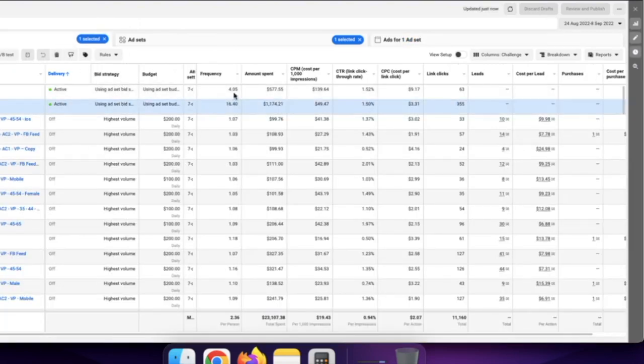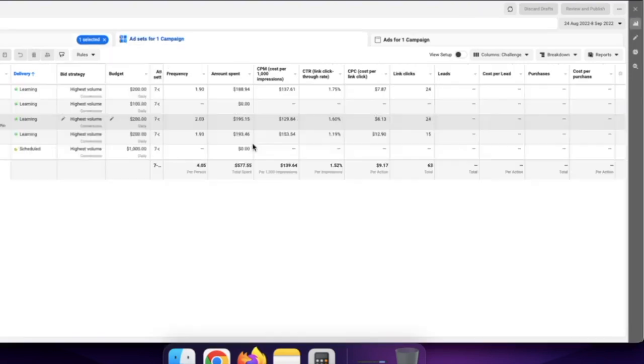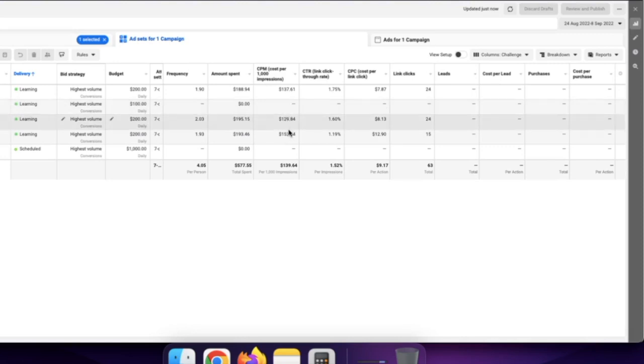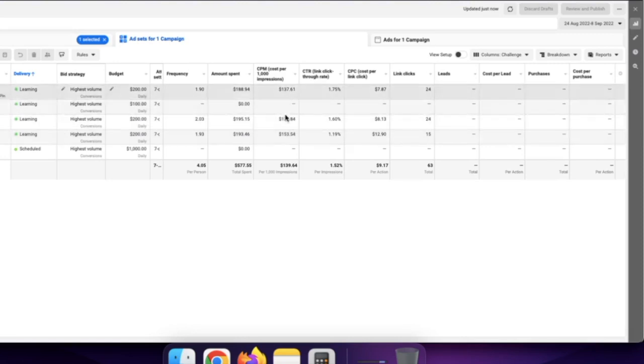Then we've got a sales campaign, which is this top part here, which we launched to start the day after the final session of the challenge. You can see this one is a checkout campaign, and I don't think we've tracked the checkout page properly, so it's not spending the budget, which is fine. And then these are all separate sales ads that are essentially getting people to go to the sales page to purchase.